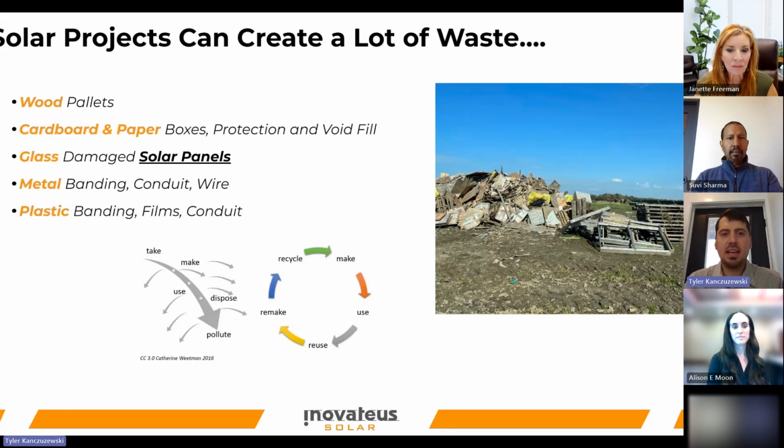So in my role at Innovative Solar, I noticed we were having a lot of waste pile up, as in this picture on the right. Sometimes it looks like this on a job site. So our green team, which was formed in 2019, looked at waste as one of those sustainability metrics we could track and improve on for the company. So we broke down all the materials that are typically piling up at a job site. A lot of wood pallets, cardboard boxes for protection, and mostly the glass is the damaged solar panels in shipping or during construction, or if there's a weather event. Metal, conduit, banding, different wire, and then plastic, different banding films and such. So we broke it all down to figure out, is there a way to sort and separate these so we can essentially have a zero waste job site?